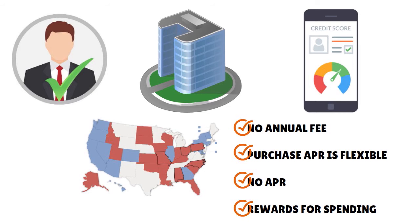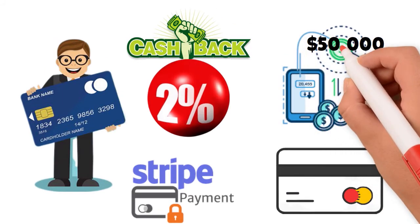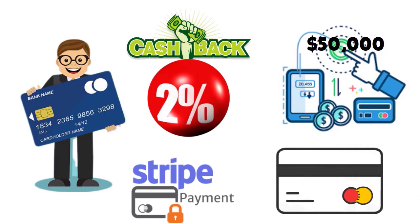And in terms of, as I said earlier, we also love especially the fact that you have a potential to earn $50,000 in free payment processing if you're part of the Stripe ecosystem. In other words, if you process your payments through Stripe, and once you spend $5,000 with a Stripe corporate card, you'll be eligible to have the payment processing waived for your next $50,000 in card transactions.